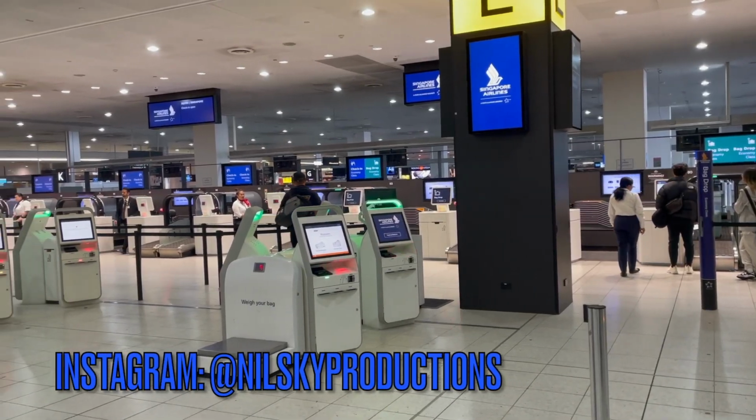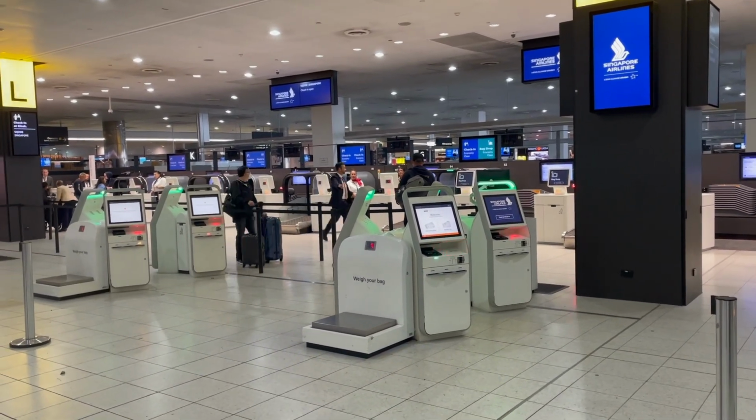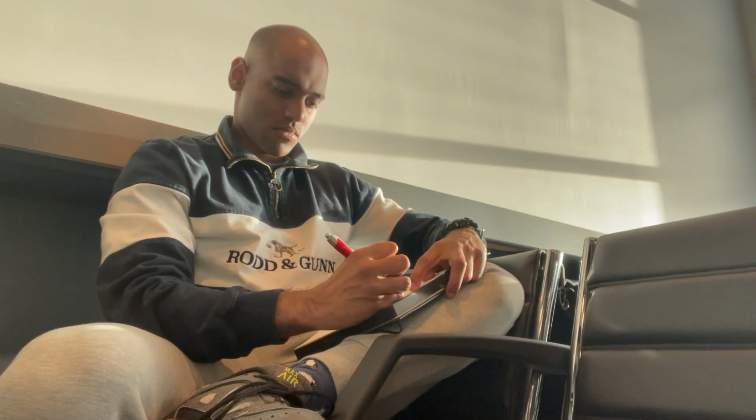Welcome to Melbourne Tullamarine International Airport, where there can be up to 8 flights between Melbourne and Singapore on a given day. 4 of these 8 flights are usually operated by Singapore Airlines, and a further 3 of these flights are operated by Singapore Airlines budget subsidiary Scoot.